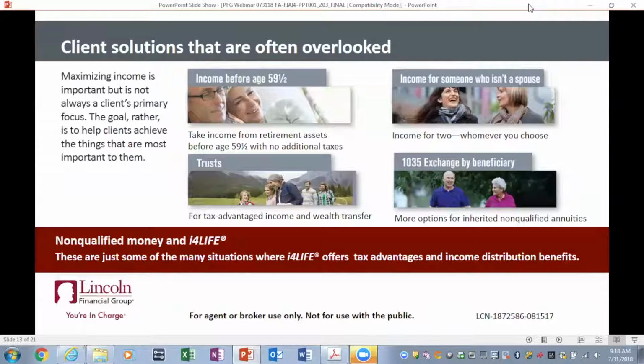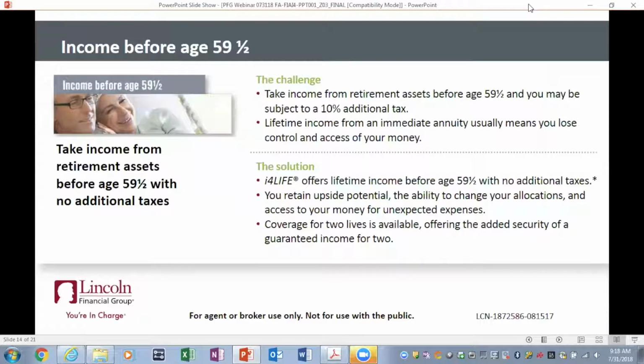Now, remember, we're talking about non-qualified money. i4LIFE is available for qualified money as well. You just don't get those tax efficiencies, right? But you still get that lifetime income. You still have access to cash values, and sometimes things like trust or income before age 59 and a half are actually what clients are looking for, even with qualified funds. So let me dive deeper into each client scenario. Normally, if you have a client that's looking at income before age 59 and a half, they're going to be subject to a 10% penalty, right?